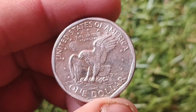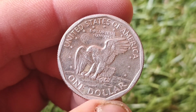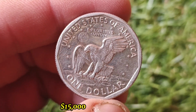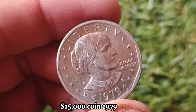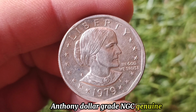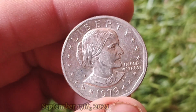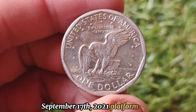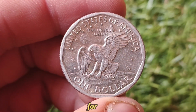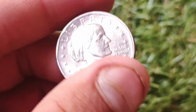Top auction records for 1979 S Susan B. Anthony dollars. Highest recorded sale: $15,000. Coin: 1979 S Susan B. Anthony dollar. Grade: NGC Genuine. Sale price: $15,000. Date: September 17, 2021. Platform: eBay. Note: this represents the highest known auction price for this coin, indicating exceptional rarity or unique attributes.